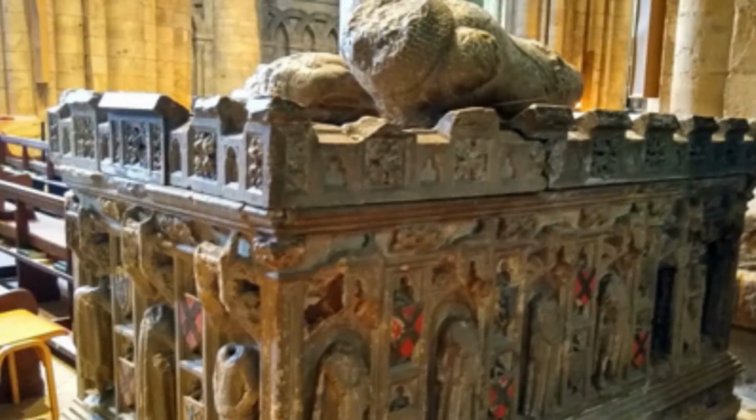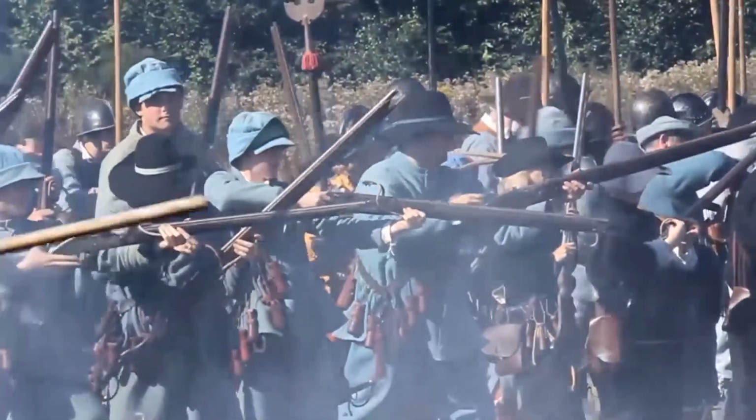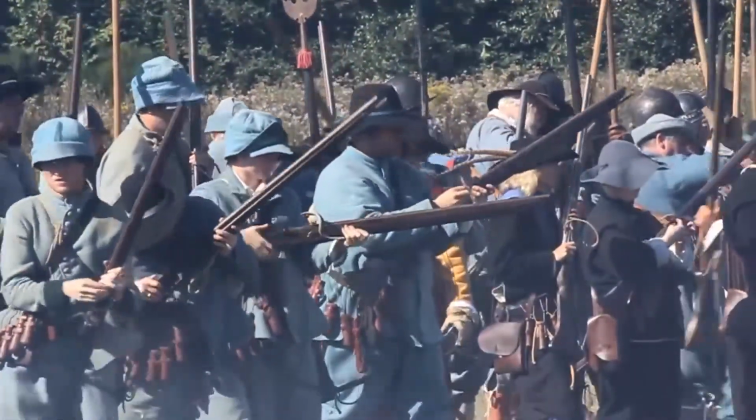This tomb is the resting place of another powerful member of the Neville family. Here lies the son of Lord Ralph, being Lord John Neville, the 3rd Baron of Raby. This lord also fought at the Battle of Neville's Cross. He was a captain under the command of his father.